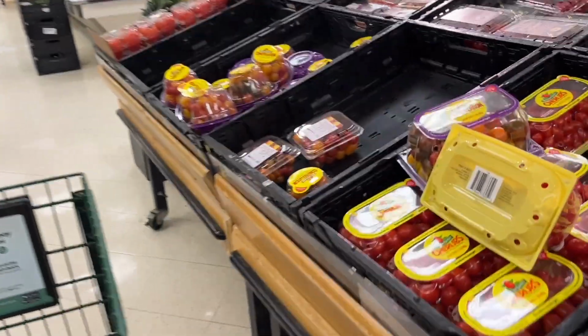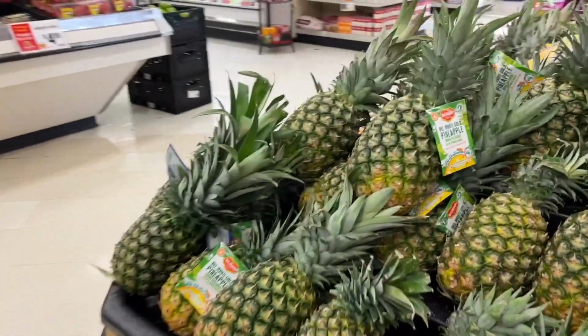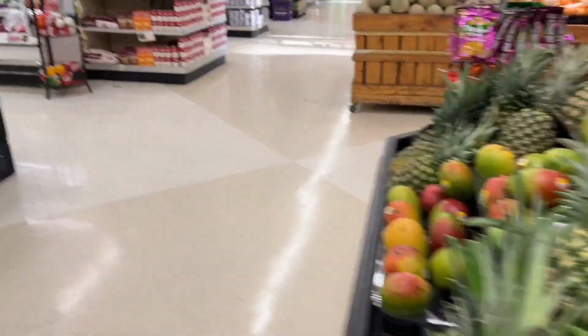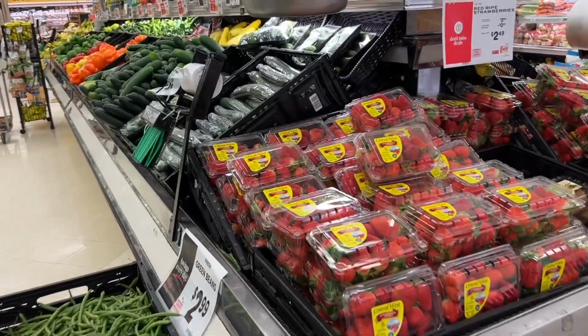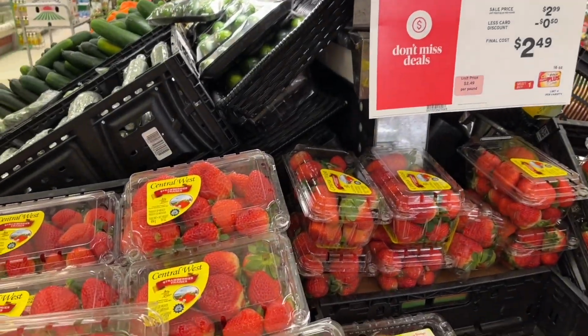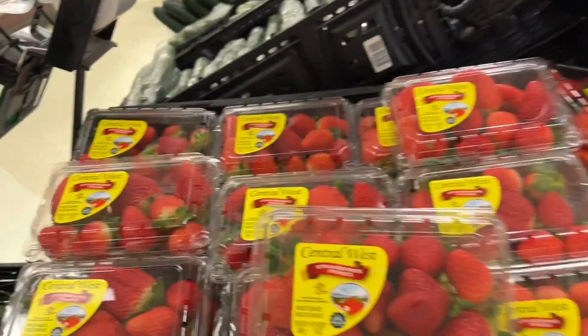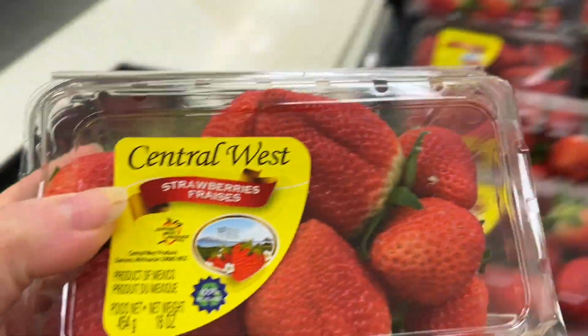So we're going to take a look at the beautiful colors offered in the produce department, and pineapples. They have mangoes, and they have a good price on the strawberries, so you might see them move into my cart. I really wasn't going here to shop, just to film, but there were some things you just couldn't pass up, and these strawberries were one of them. They were really, really good. Look at that big one on top. So yeah, that happened to go into my cart.